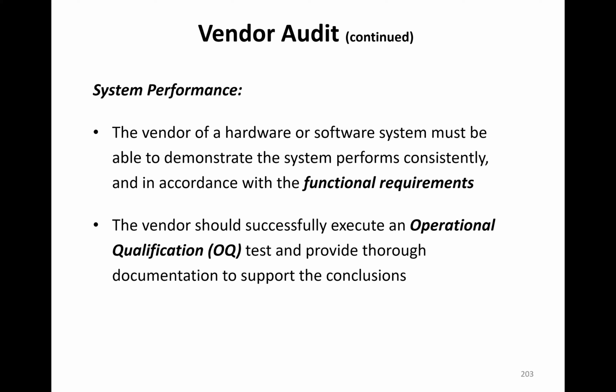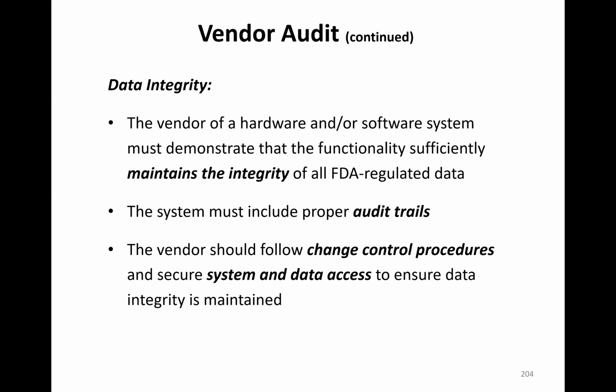System performance, you want to make sure it meets functional requirements. And basically, the vendor should be doing what would be consistent with an operational qualification. But still, even if they do that level of testing, you still want to do your own. Data integrity. You want to make sure that the functionality can sufficiently maintain the integrity of the data, that you can meet Part 11, that you can meet data integrity requirements, that you have the right audit trails in place, that you're having your vendors following change control, formal change control, that they have security on the system.